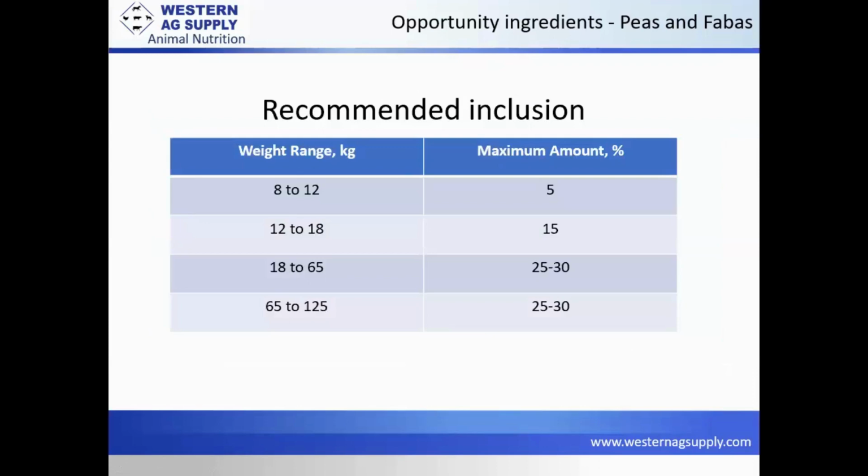Most farms use peas at a maximum rate of 15%, and they usually cite that using too much peas or fabas results in pigs backing off feed. But in our case, we rarely observe this, and our recommended inclusion rate is about 5% from 8 to 12 kgs of pigs. From 12 to 18, we can increase it to about 15%, and from 18 kgs up to market, we can increase it up to 25 to 30% as well.